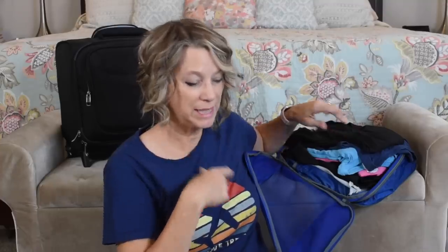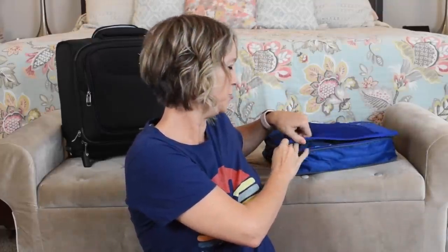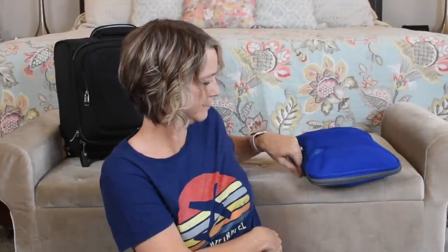So in the first compression cubes, I have packed both of my shorts, exercise and denim. And what I'm going to do with my pattern shorts is I'm going to drape them over the packing cubes because I want to change into those in the airport as soon as I land. And the good thing about compression cubes is you just zip it all around, and then you're going to use the second zipper to compress everything down and make more space.